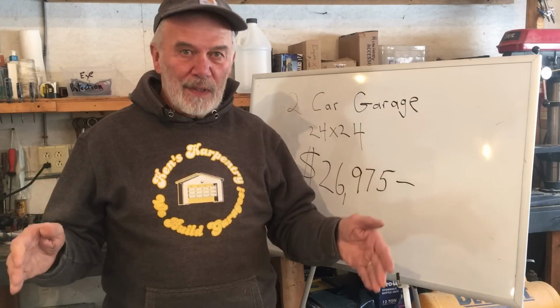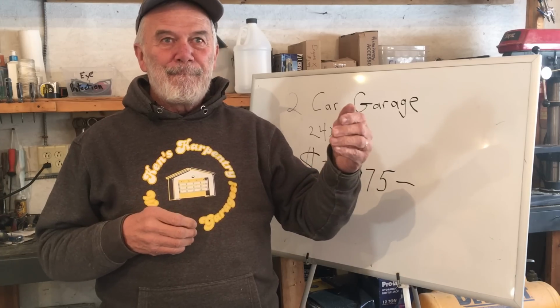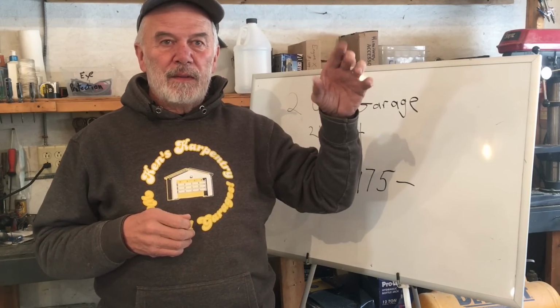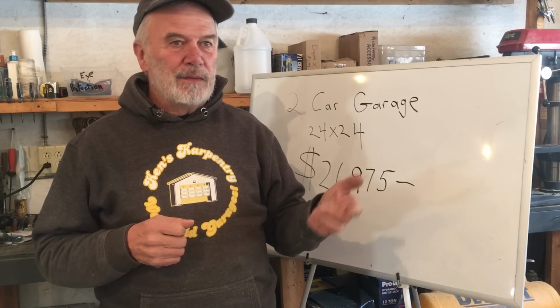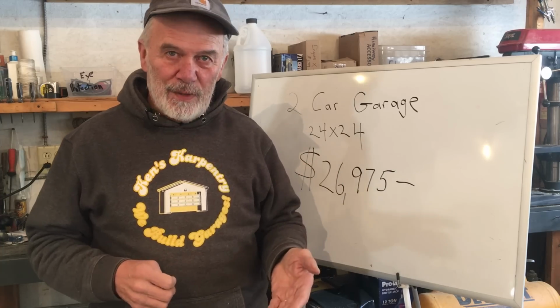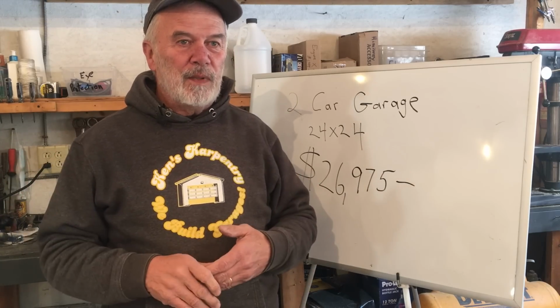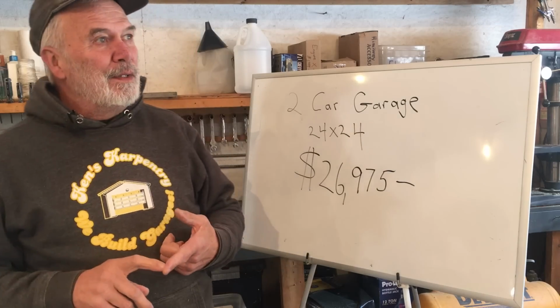Garage doors, 9x7 insulated with a skin on the inside, 12-inch radius track, torsion spring. 4 years ago they were $600. Today they're around $1,100. So that's still almost double. They're still quite expensive. Vinyl siding, that's still up pretty good.